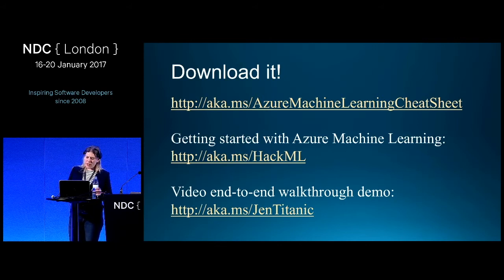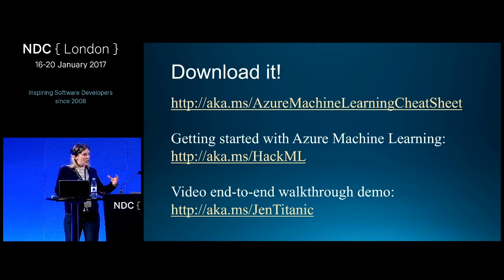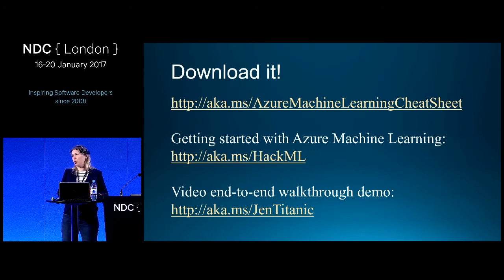And then I do have a video end-to-end walkthrough of building, training, and deploying a model in Azure ML, and that is using the Titanic data set. So it's all this demographic information about passengers on the Titanic, on the ship, and then using that data to predict whether or not they survive or tragically perish. So that is another good example, and it's like two 20-minute-long videos, so it's not that long. So feel free to check any of those out if you'd like more info.